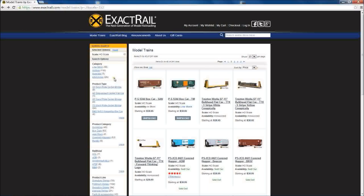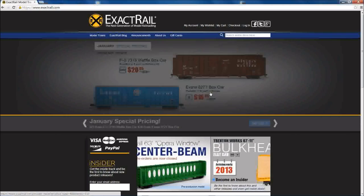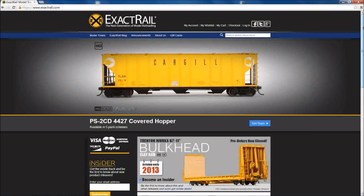Now, as far as purchasing items on ExactRail, it's really simple. They do have sales from time to time. Going back out to their main page here, as you can see, they've got January special pricing on certain items. This PS 7315 waffle boxcar is on sale. This Evans 5277 boxcar in N scale is on sale. So they have sales from time to time on different products.